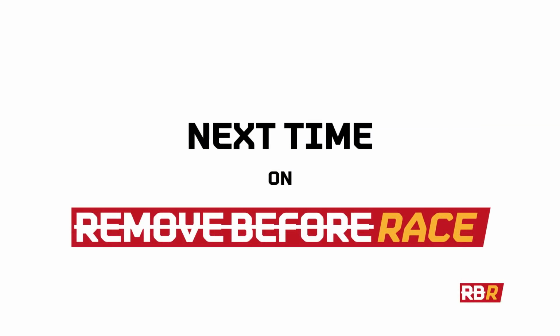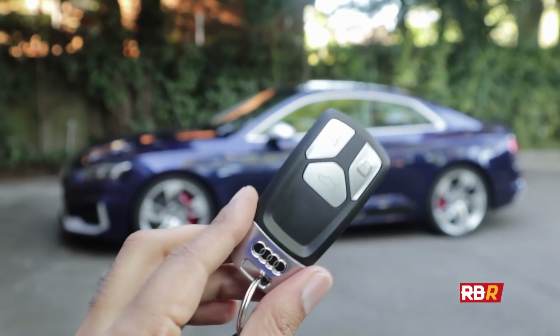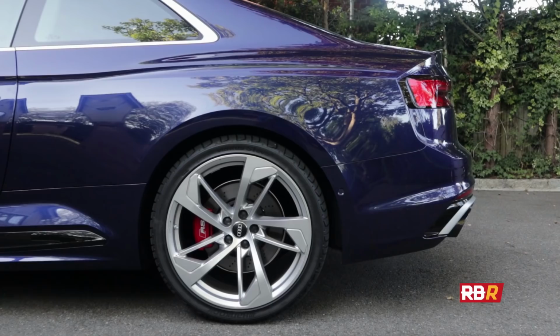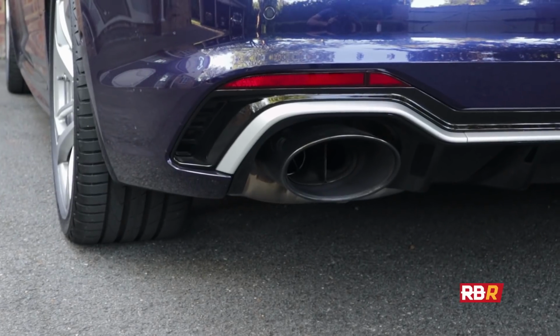Next time on Remove Before Race, we test out the new Audi RS5 Coupé to see how much the new V6 engine has changed the car and the new purpose Audi has given it.